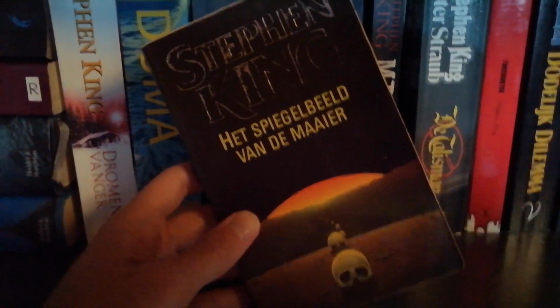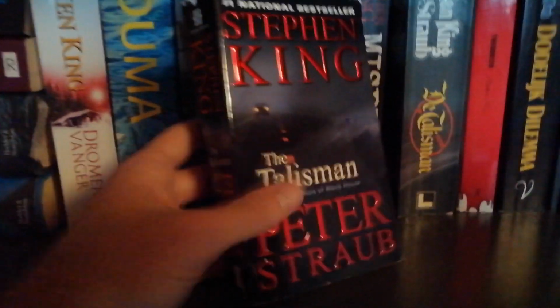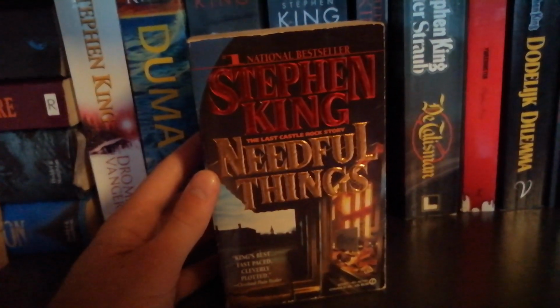This is Skeleton Crew. Well, part of it anyway. Then we have The Talisman. This is the copy I will actually read from. It's as brand new as it can be, used. Another copy of Needful Things.